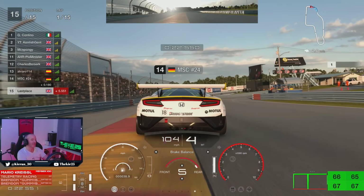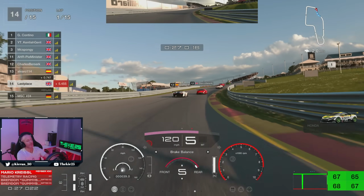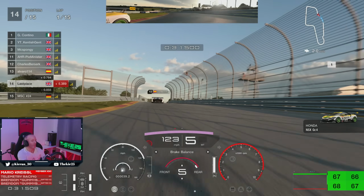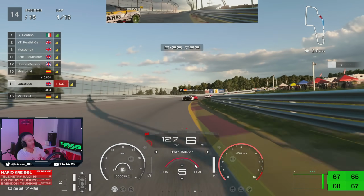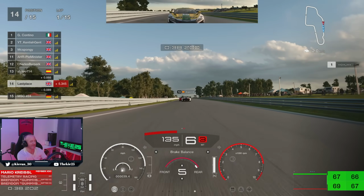Now the Citroen is what I'm driving here because in my personal opinion, the Citroen is the nicer car to drive, although the NSX is also a nice car to drive. However, the Citroen will have a little bit of an advantage towards the last third of the race. Do bear that in mind. On the last 5 laps, it's going to have a slight advantage on tyre wear.